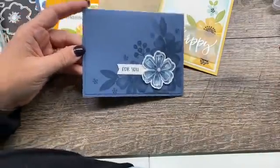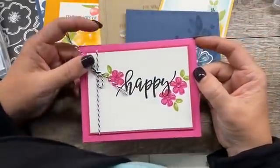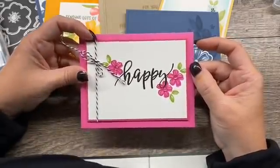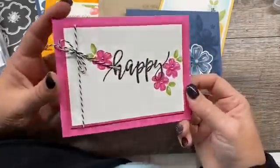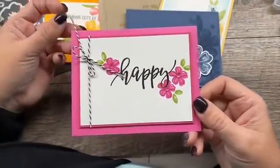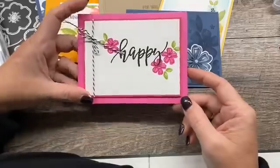And then this next one is my second favorite card. Isn't that fun? This is Magenta Madness and Melon Mambo together with black and a pop of Granny Apple Green. So it's just so fun. Oh my goodness, seriously, you guys. Isn't this just the best?